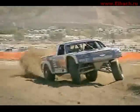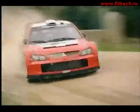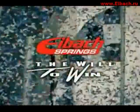I got hooked up with Wilfred, and he helped us out with our Ford trophy truck that we were running back in, and we've used the springs ever since. It's the drive that pushes racers to the very edge of their abilities. It's the same drive that pushes us to create nothing but the very best. It's the drive that has put us on top of the racing world.